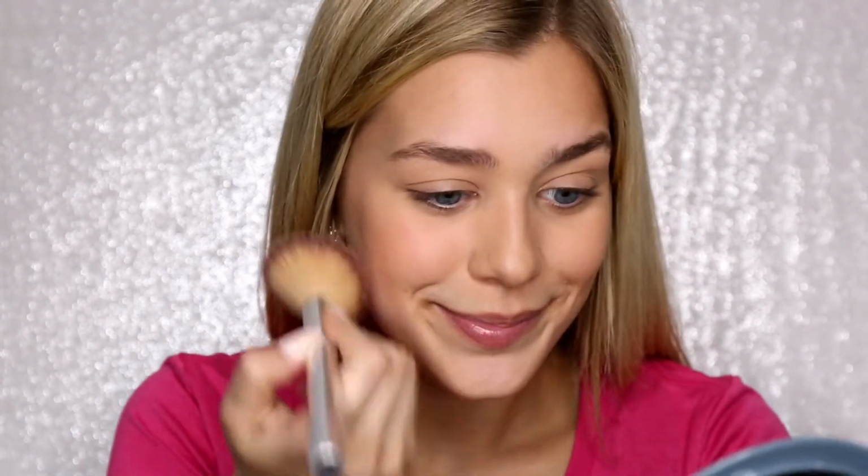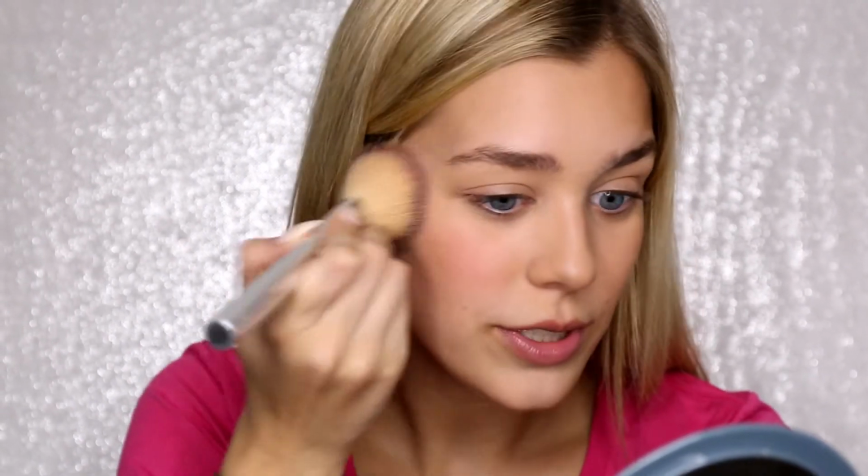I also forgot to say that I am applying this with the IT Cosmetics Soft Touch Blush Brush, and I love this brush. It's really awesome. It just really gets in the apples of my cheeks, and I can focus it in a smaller area while it blends out the blush seamlessly.